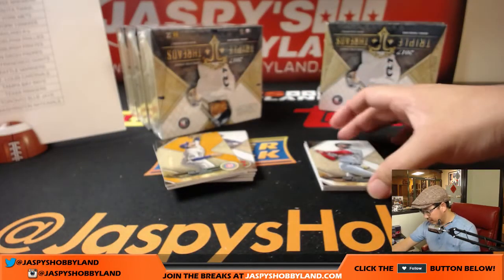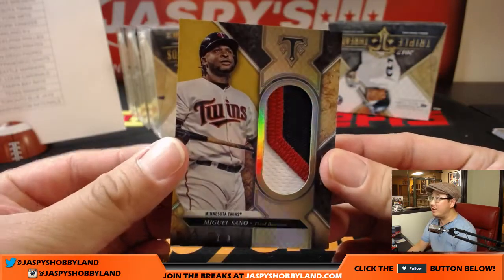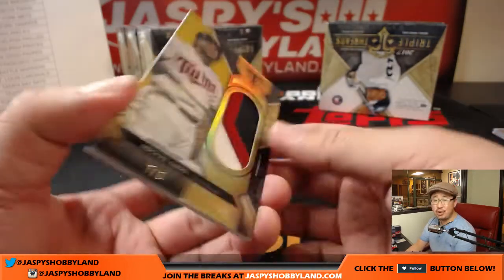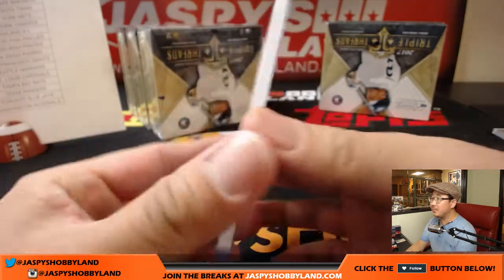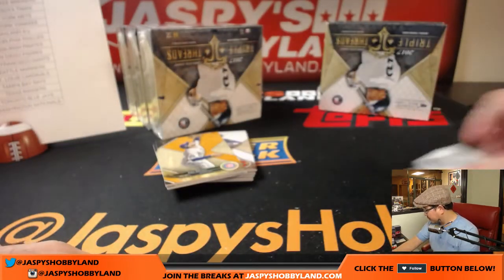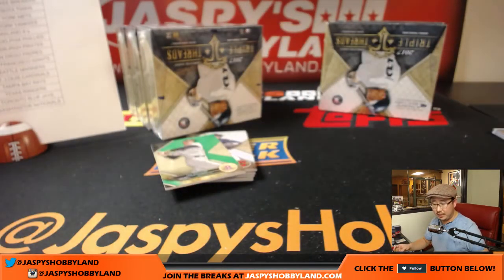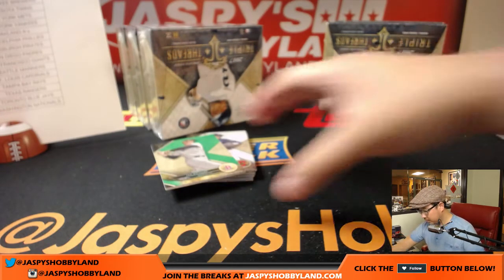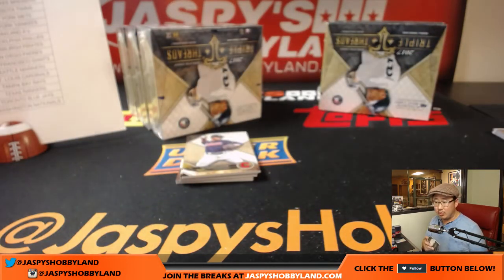It's a start. Behind Ozzie Smith is Miguel Sano. 7 out of 9, three color patch. Nice Unity Jumbo Relic for the Twins. That goes to another Mark, now 021 was the old handle. It's got the Twins in this one. Chris Bryant, 14 out of 150, Cubs, JT. Twenty-eight out of 250, Ted Williams. Red Sox, Kevin O.